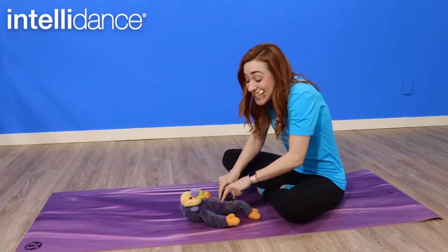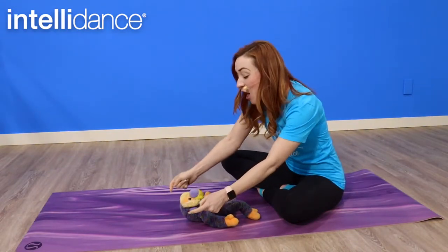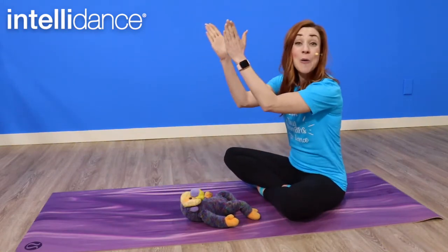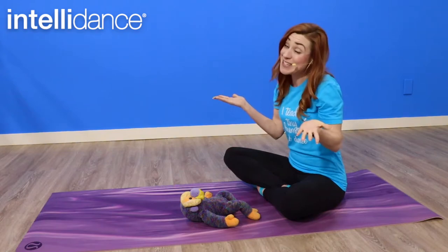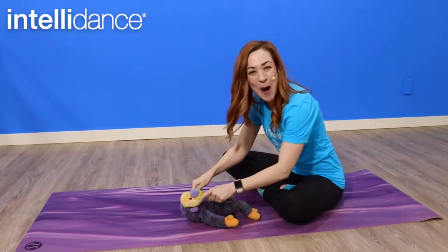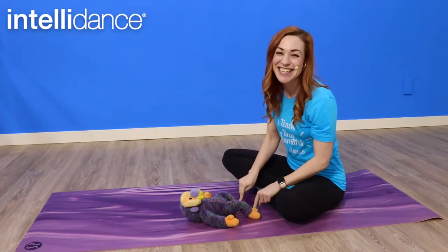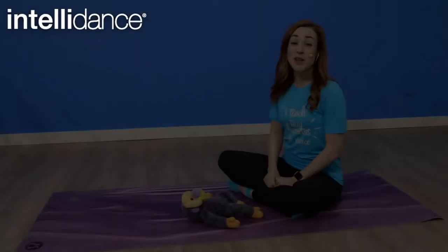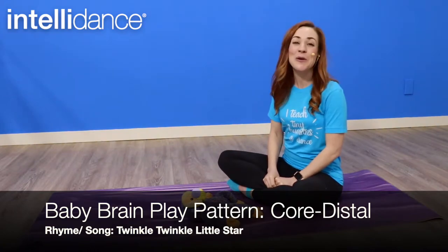Hickory dickory dock. The mouse poked up the clock. The clock struck four. One, two, three, four. The mouse said, no more. Hickory dickory dock. The third baby brain play pattern is core distal, or as I like to call it in the baby's classes, cuddle and stretch.